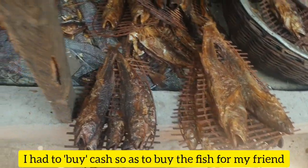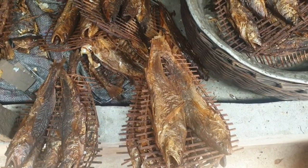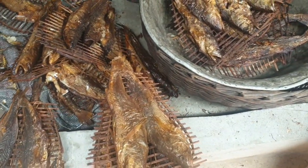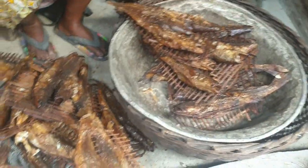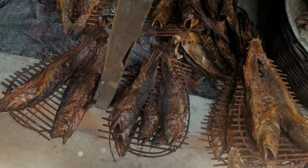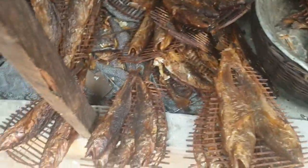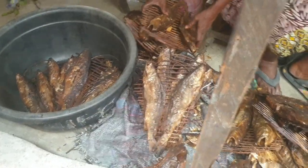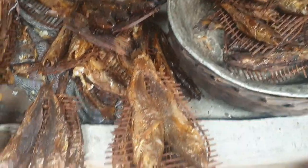They are big. I like the size. Wow, these ones are big. See this one. Easy. See the one we want. That size is how much? Same price. This is croaker fish. Very nice.